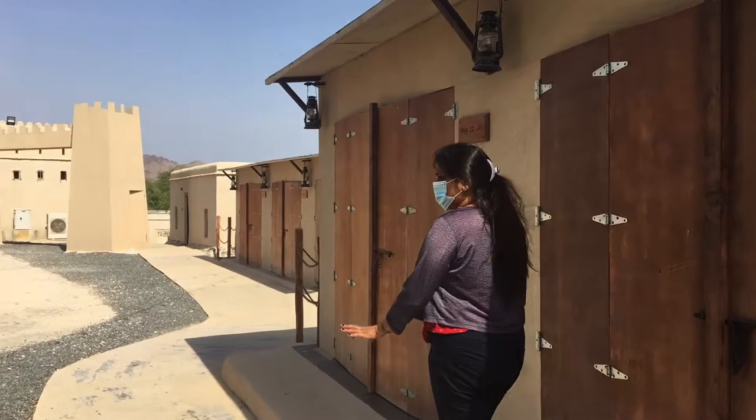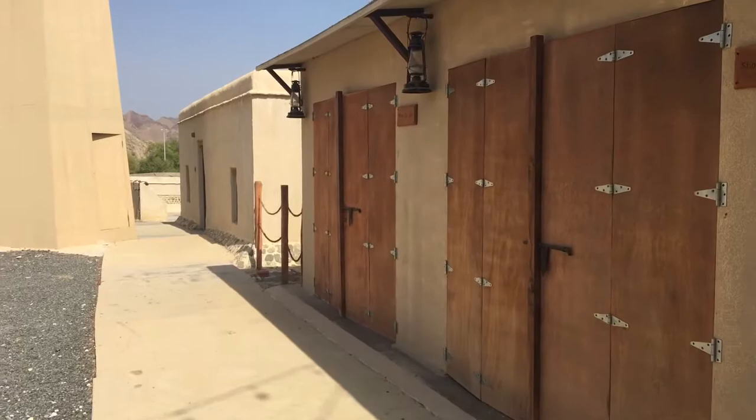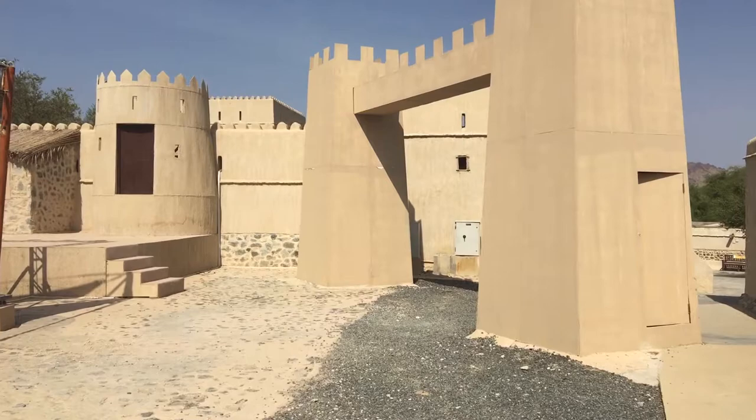This is now closed due to off-season, however, the museum is free to visit. Hatta village is considered as one of the most ancient village locations in the Emirate of Dubai.